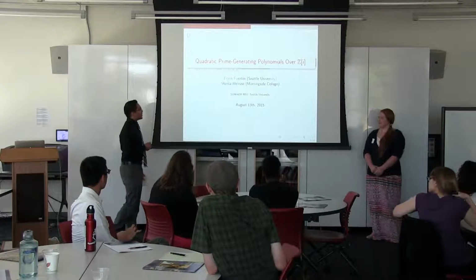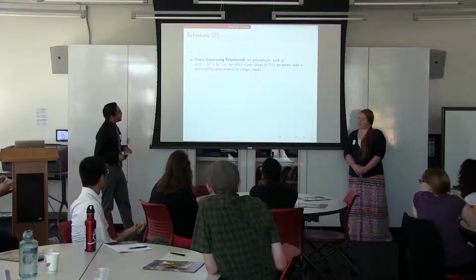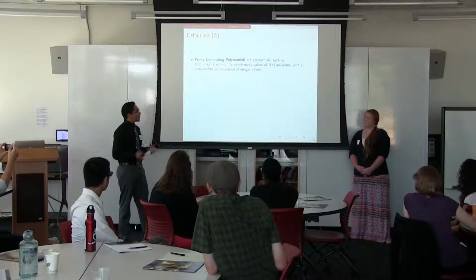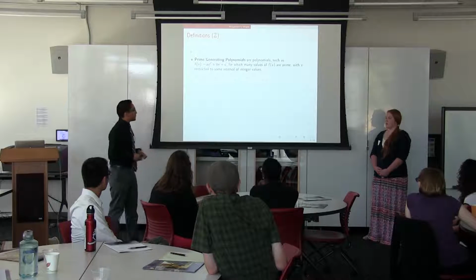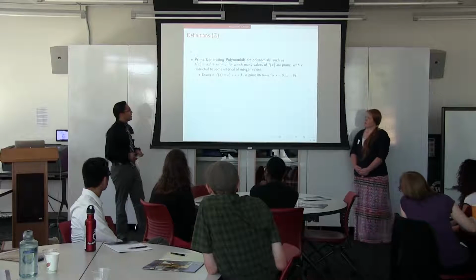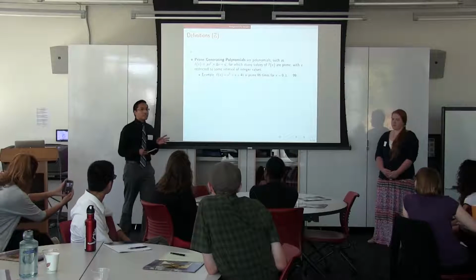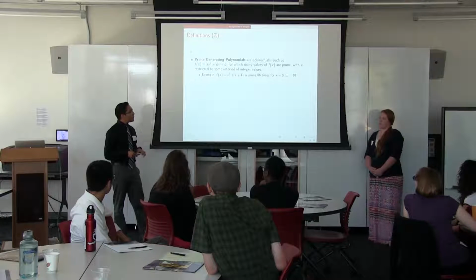And we're specifically going to be looking at a quadratic polynomial of the form ax squared plus bx plus c, where a, b, and c are integers. What makes prime generating polynomials special is that they generate many primes over an interval of values. One of the most popular ones was discovered by Euler in 1772. On the surface, x squared plus x plus 41 may not seem very special, but it actually produces primes 86 times over an interval of x from 0 to 99.